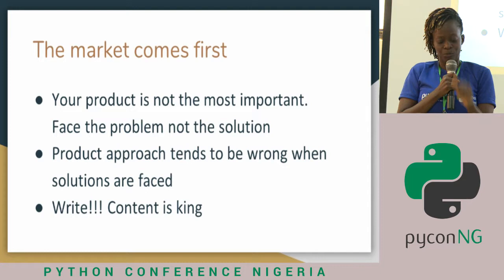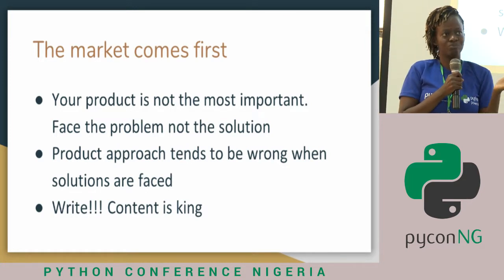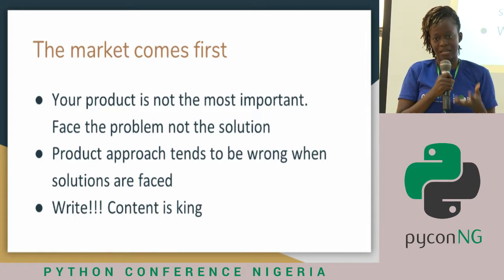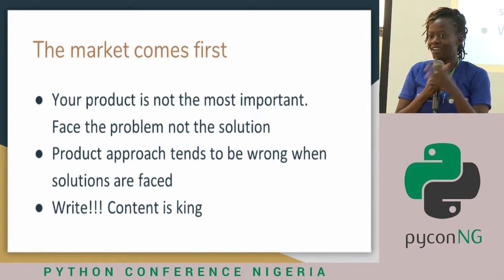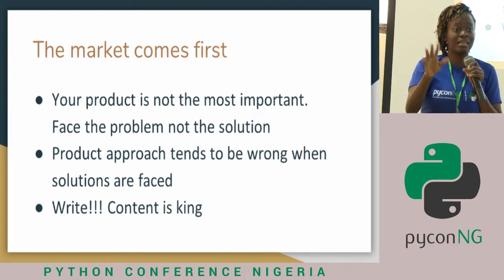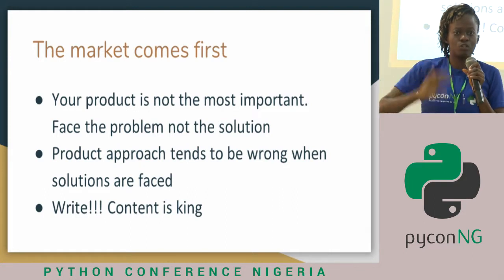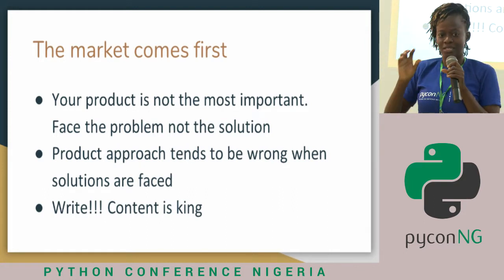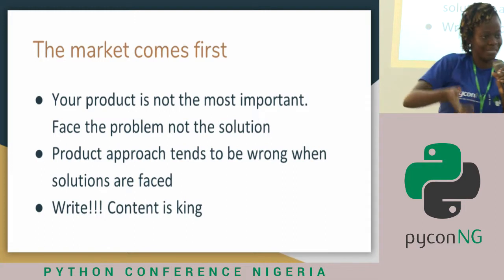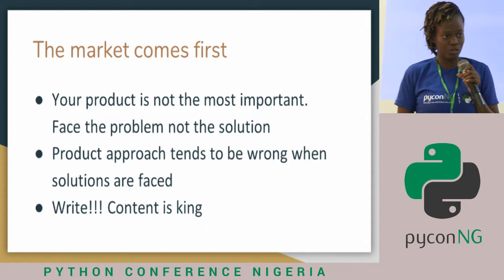And so when you face the solution more, you usually tend to make mistakes with your product approach, because of how you're approaching people and telling them. Okay, so I'm going to divert a bit. Like I said, I work in the non-profit sector. I've always found that when we go into communities to try and do our projects, we come with that savior mentality when we've not talked to them first.